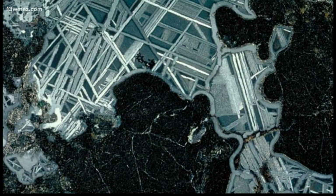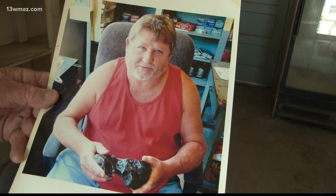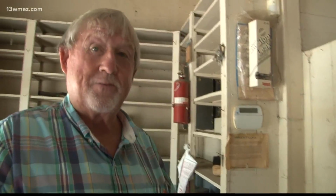The bulk of the rock is now at the Smithsonian Museum. This is a map they took of the area. But Phil Connor's got a picture with a fragment recovered from his land. It was cool. Meteors are something very uncommon and, you know, definitely not earthly.